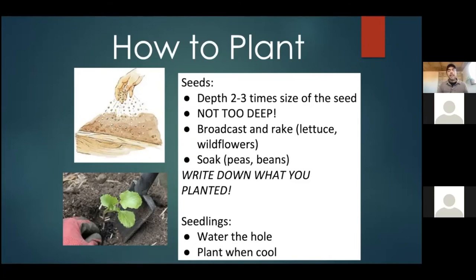For other things, like for example beans, if you soak them for 24 hours, it's going to break the outer coating. It has a film that protects the seed. If you soak it for 24 hours, it's going to help to break that coating, and it's going to sprout much more easily, and you'll probably have better success.